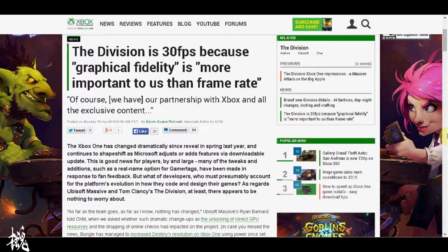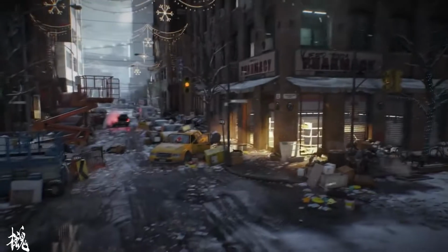In an article from TotalXbox.com, an interview with the developers for The Division and the topic of using 30 frames per second is discussed. The title to the article paraphrases a quote from the interview with Ubisoft Massive's Ryan Bernard that is perfect for justification right off the bat for using 30 frames per second. It says that, quote, "graphical fidelity and immersion are more important than frame rate," end quote. And for a game like this with so much detail and being in third person, I couldn't agree more, especially in regard to graphical fidelity.